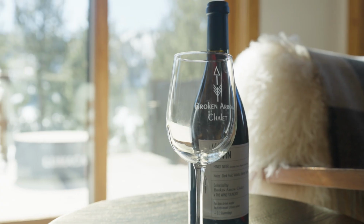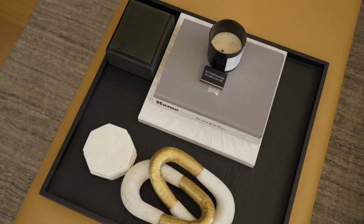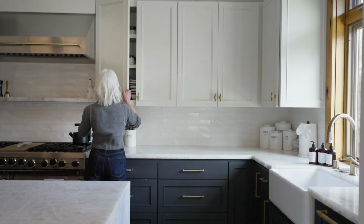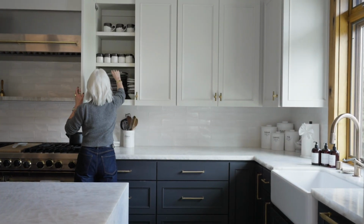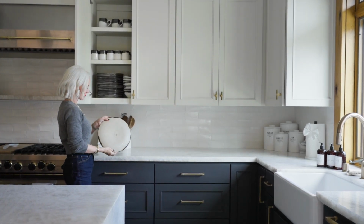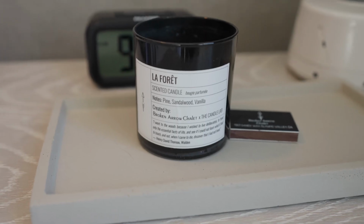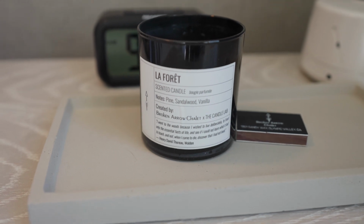The glassware is also etched with the logo and the name of the home. The ceramics and tableware were all custom made for the home by a ceramicist in San Francisco. And if you turn the plates over, you'll see that our logo is stamped on the bottom. We also have our own house wine. So we partnered with a winery in Napa to make a gorgeous Pinot Noir, which has our own branded label. And we also developed our own scented candles. We blended our own scent, so it's proprietary to the home. And it has our own labels on it as well.